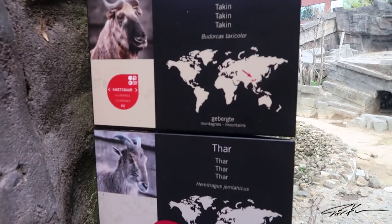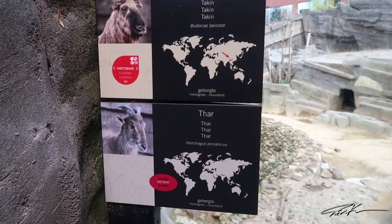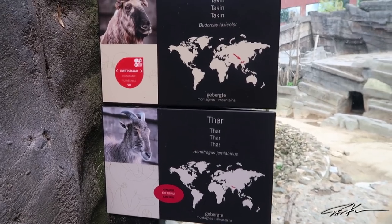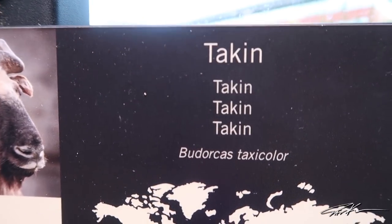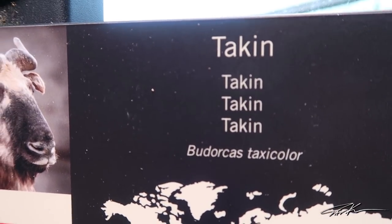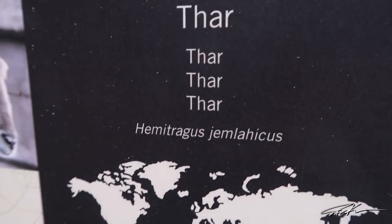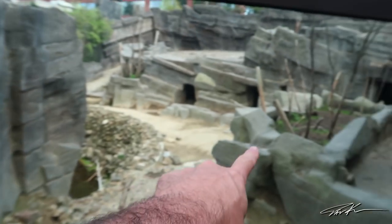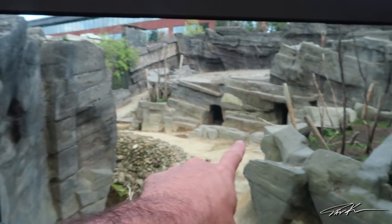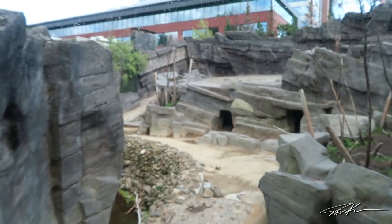So it's nice of them to translate the animals into three languages so that all the visitors can come and enjoy the zoo. But if something's called a takken in Dutch and English and German and French, this is a takken. This is a thar. I don't see anything in thar. Oh my god, I rule.